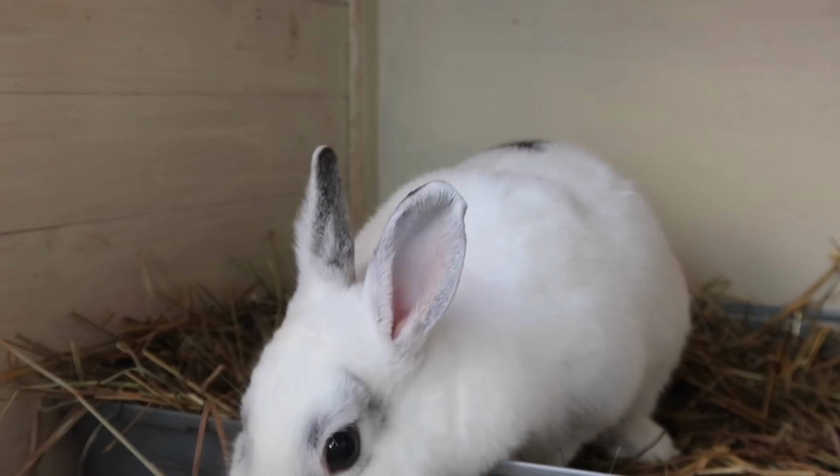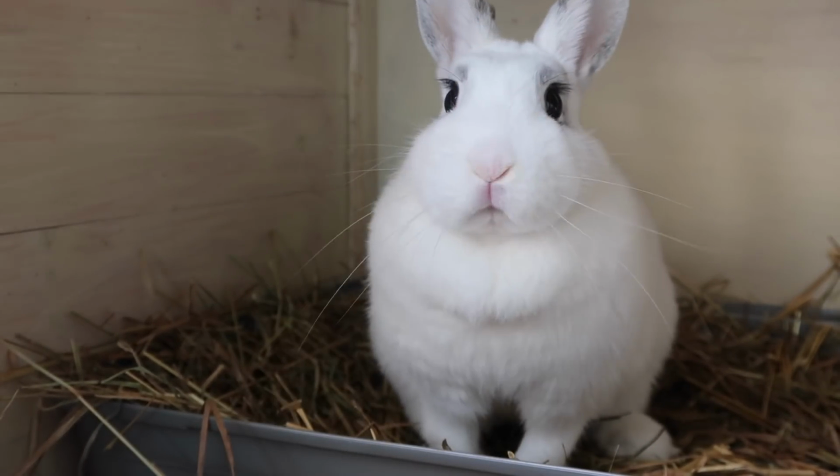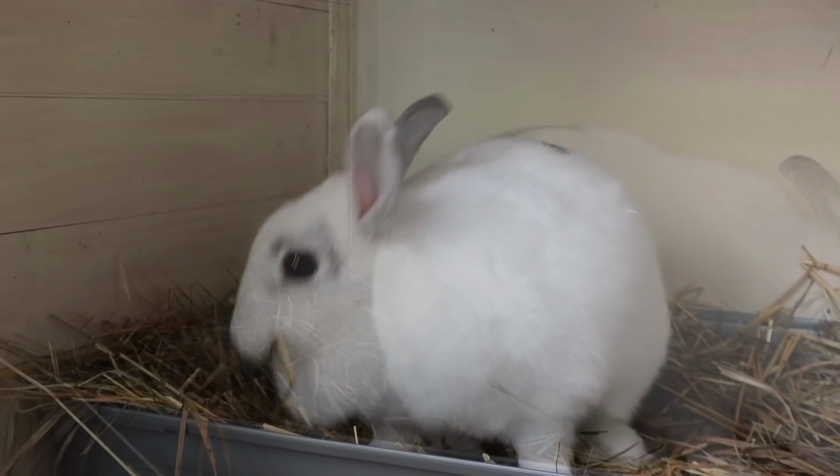But yeah, let's get on with it and I'll introduce you to the rabbits first. I'll introduce you to my youngest rabbit first. My youngest rabbit is Tallulah. Tallulah is 2 years old.